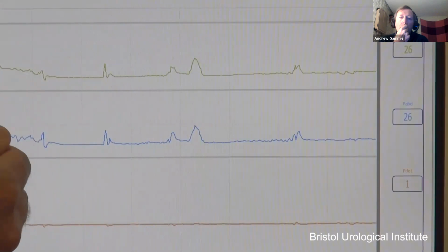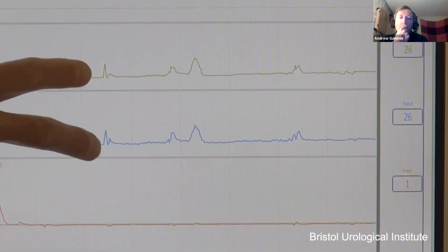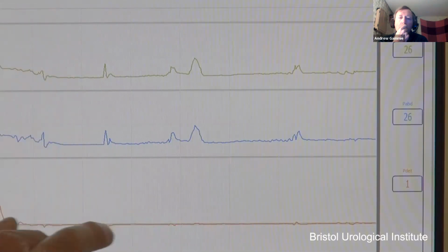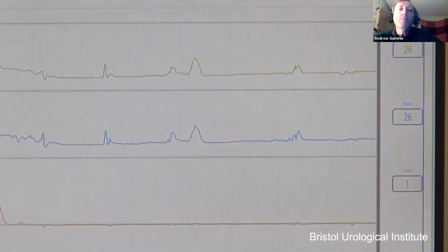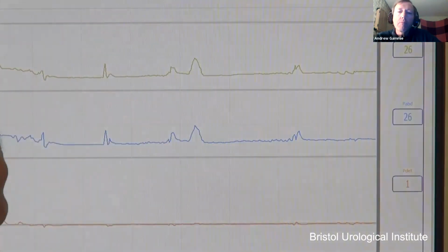The third test is a cough or a Valsalva move that you ask the patient to do. Here's a cough at the beginning, and we can see that the spikes of the cough are equal on both lines, which is what we'd expect, and they are cancelled out on P-det. That is a good cough test, and with all 3 quality checks accomplished, we can then start the filling study.